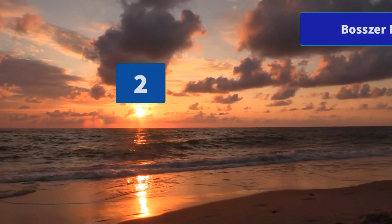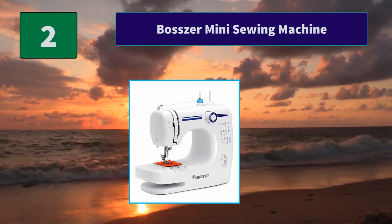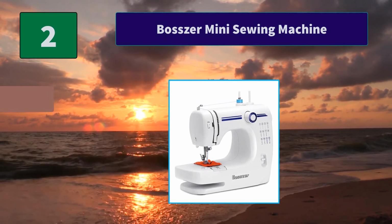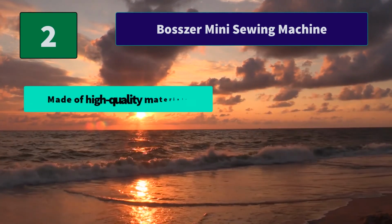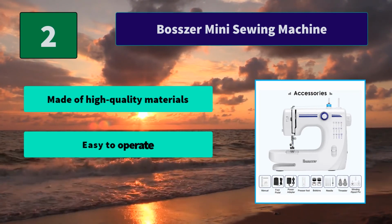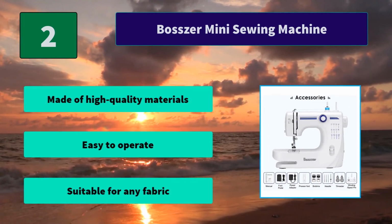Number 2. Bossor Mini Sewing Machine. There is a threading guide on the body of the portable sewing machine to help you thread it easily. Small size, but does not affect the various needs of daily sewing. Main features: made of high-quality materials, easy to operate, suitable for any fabric.